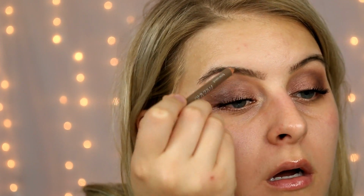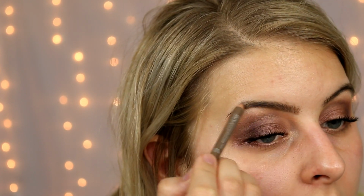Okay, so that actually looks really good. The color looks really nice. It's a really nice, like, cool tone taupey shade. It's a little bit darker than what I typically like, but it's still a pretty good color. The formula is pretty creamy still. It does feel a little bit dry. That could be because of age.